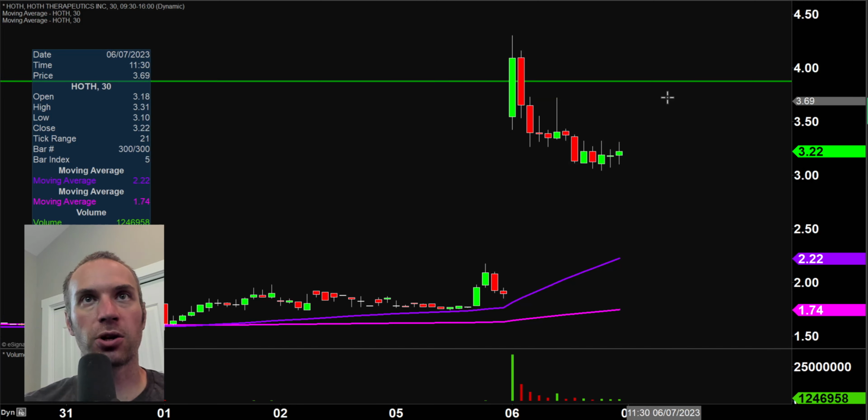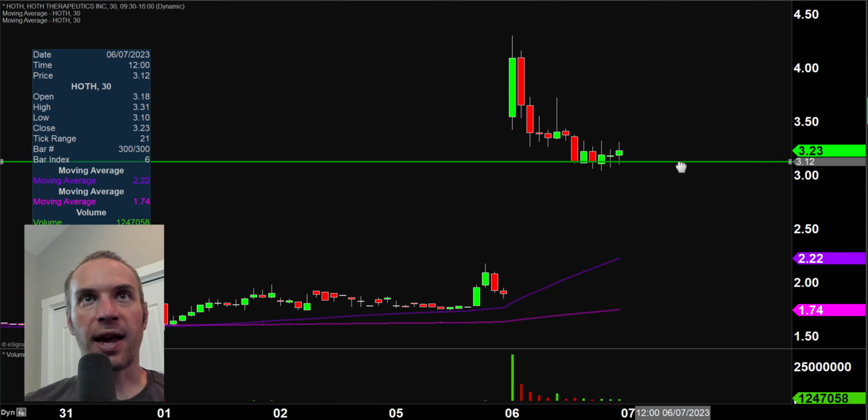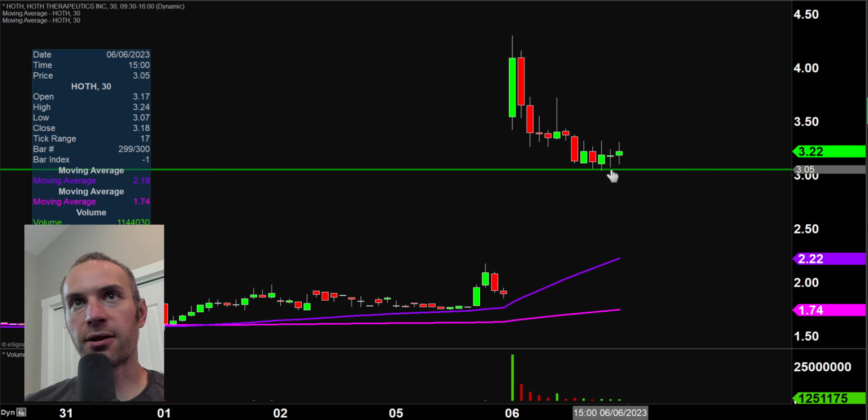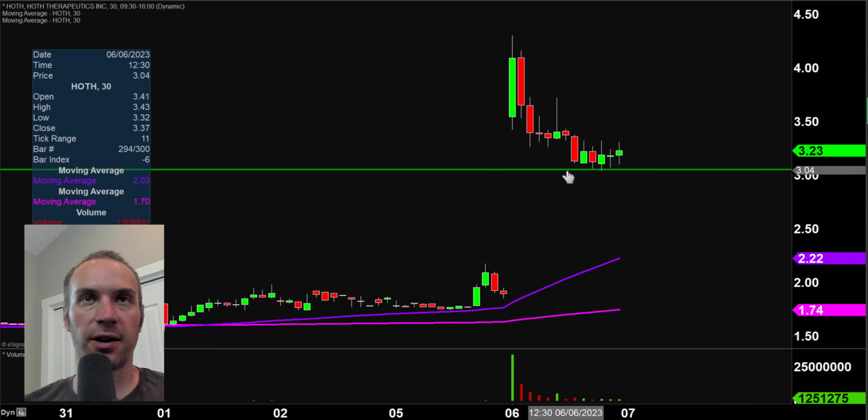So as far as supports are concerned, nothing fancy here, just like the other question from the first one. Just reverse it: where did the party finally stop today for the bears? That was at the 3.05 mark, so 3.05 is going to be a key area of support.